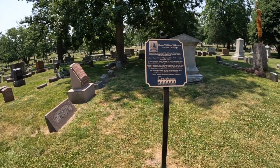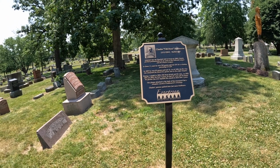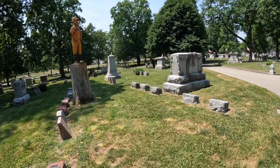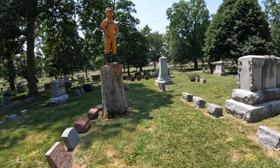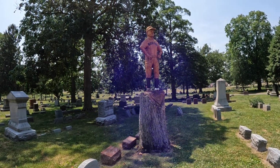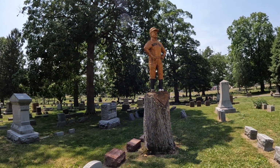So what's the story of that one? Charles Oldhouse Radbourne. It seems there is also a famous baseball player who is buried in this cemetery.